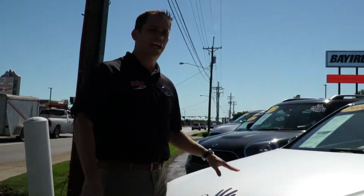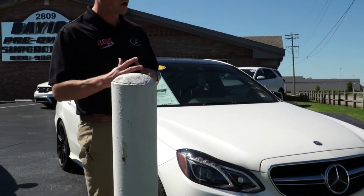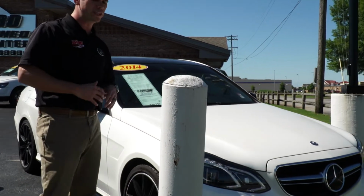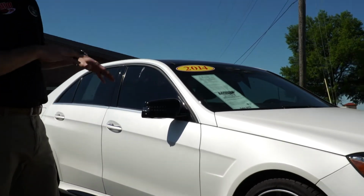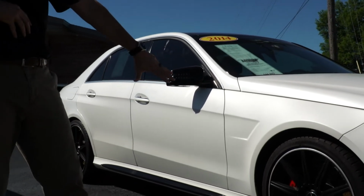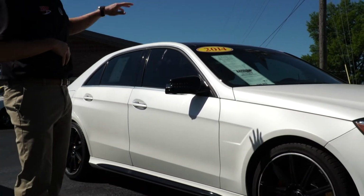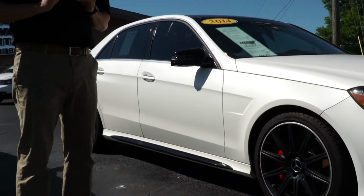So this is a 2014 Mercedes E63 AMG S. The S means it's all-wheel drive. I don't know if you can tell by the camera or not, but this is a matte white paint job. This thing is absolutely beautiful in person. It's got the night edition on it, which has the black wheels, the black roof, the black sport mirrors. And let me tell you something, this car is very, very special, okay?